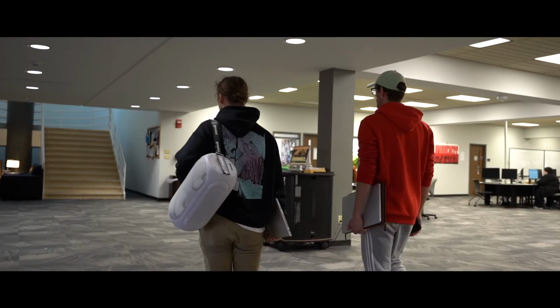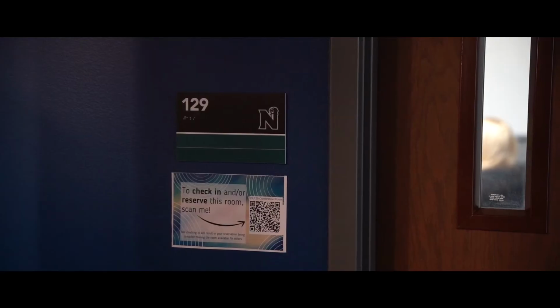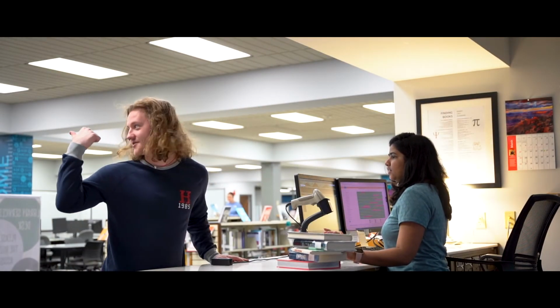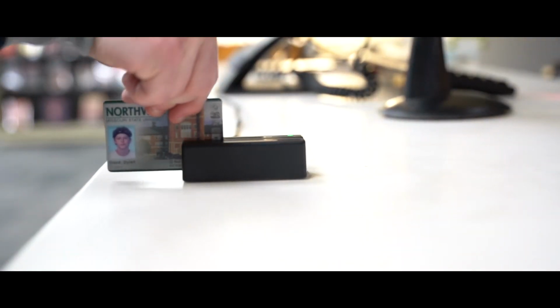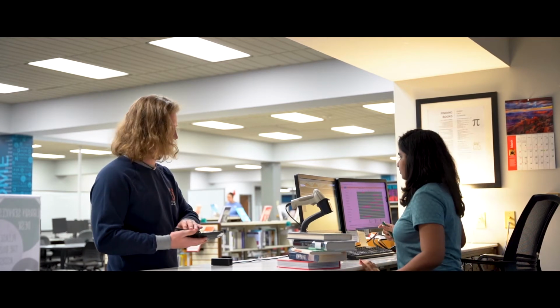When the time arrives for your reserved space, check in using the link sent to your email. If you reserved a conference room located on the first floor, which can only be reserved after 5 p.m., stop by the library services desk to retrieve your conference room key. You must present your Northwest ID in order to check out the conference room key. Other study rooms will not require a key.